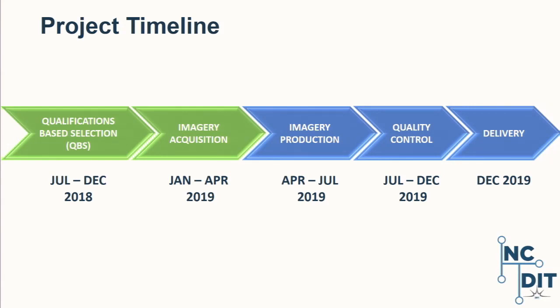This is just kind of a current status of where we're at in the whole project cycle. So we start back in July with a qualifications-based selection process. That means we don't pick vendors based on low bid. We select them based on their qualifications of doing this highly technical work. So it takes 6 months for us to get through statewide procurement, get all those contracts in place. And then the imagery acquisition starts in February.